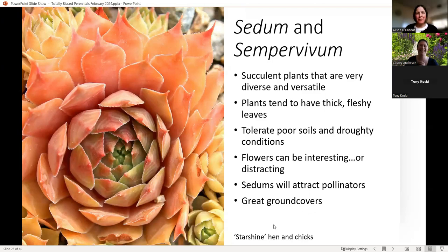Always love the sedums. So the sedums and the sempervivums, or sometimes we just call them the semps, these are our kind of cacti-like plants. They are succulents. They have different diversity. They have different textures. And they are overall absolutely amazing. And so let's talk a little bit more about some of the sedums that you can consider.